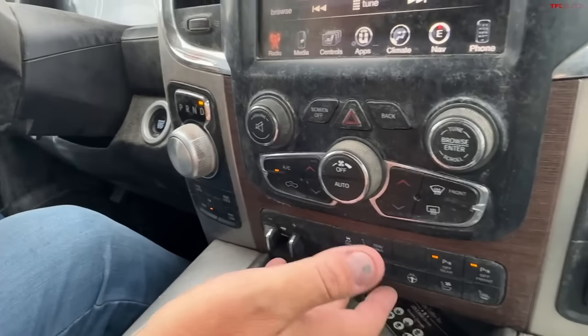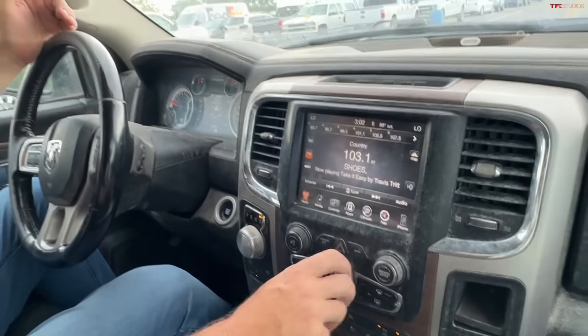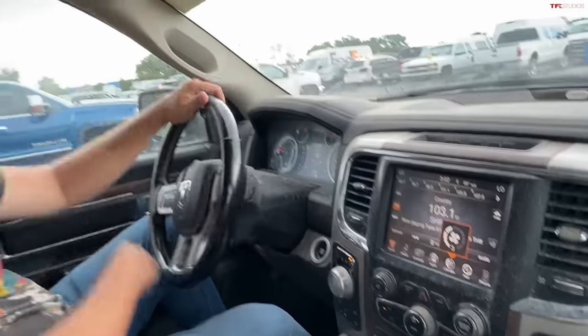So I would say this. From in here, it's got ventilated seats, heated steering wheel, heated seats, and the AC is blowing cold. Let me test it. And it's got power. So it's not an awful truck. No, it's not an awful truck. But do you want to choose it over others? I wouldn't. There's other trucks for this kind of money that I would go for, personally.